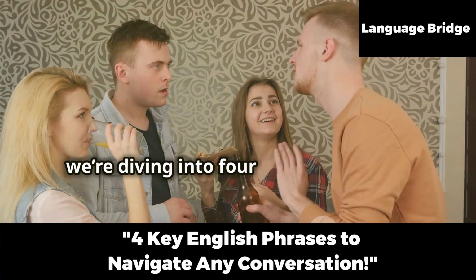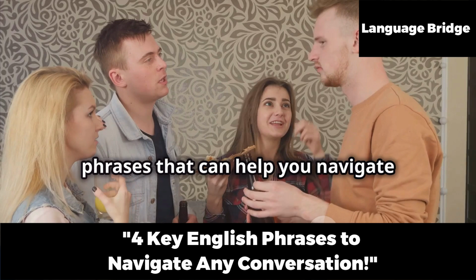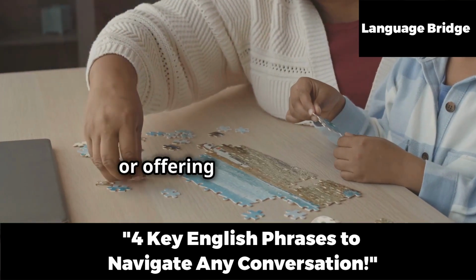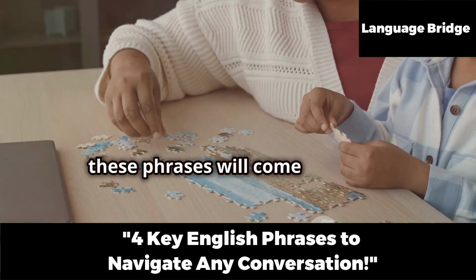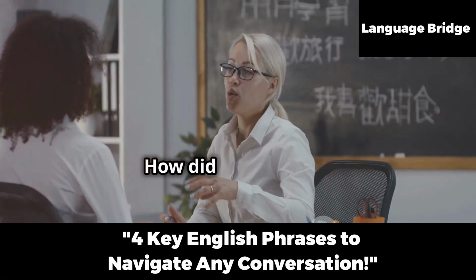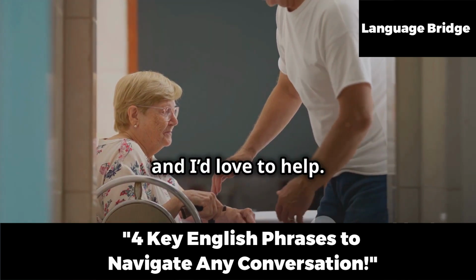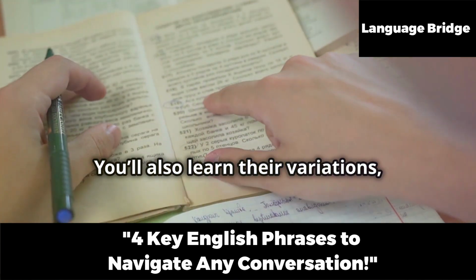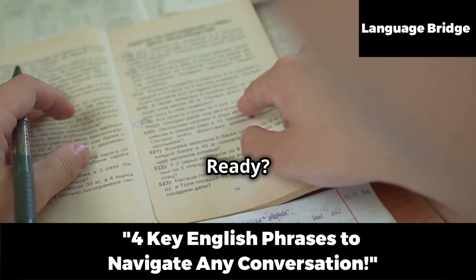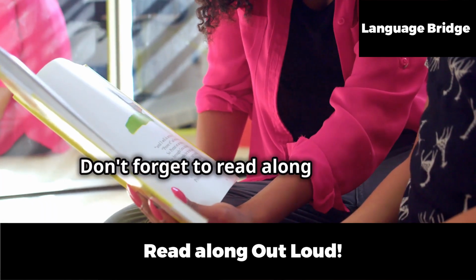Today we're diving into 4 essential English phrases that can help you navigate conversations with ease. Whether you're solving a tricky problem or offering a helping hand, these phrases will come in handy. We'll cover: "That's a tough one," "What's the next step?" "How did you do that?" and "I'd love to help." You'll also learn their variations, example sentences, and some interesting insights. Ready? Let's get started. Don't forget to read along out loud.